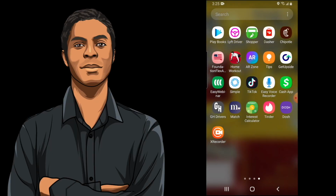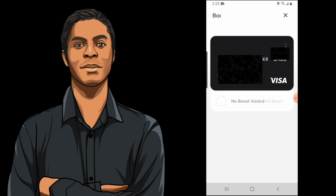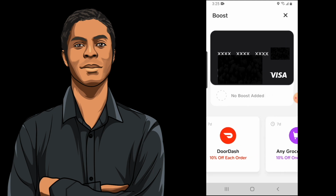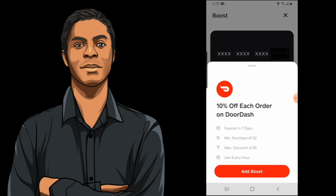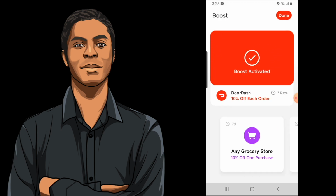So first we'll need to open the Cash App up. Then you'll click on the card at the bottom, that's your debit card, and you'll see that there are various boosts being offered, like GoPuff, Chick-fil-A, McDonald's, the PlayStation Network. I'm going to have to do that later. But we're going to use DoorDash for this video. So you see 10% off, it expires in 7 days, has minimum and maximum purchase, you can see there. We're going to go ahead and click on Add Boost. And then boom, that boost has been added to the debit card.